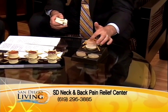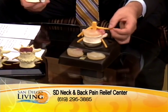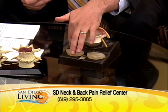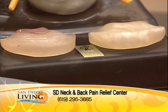Another condition we can see on this model is the nucleus of the disc being herniated outside and causing pressure on that nerve, leading to tingling sensations or numbness. Another condition is what we call a bulging or even slipped disc. All these different conditions can cause problems like sciatic nerve pain, tingling sensations, or numbness.